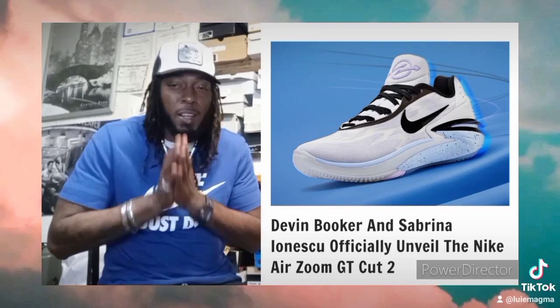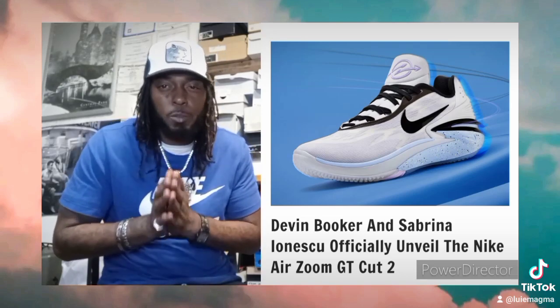Devin Booker and Sabrina unveiled a Nike Air Zoom GT Cut 2. You know what I'm saying? These are sick right here. I love these right here. These is dope. Shout out to y'all too for doing y'all thing.